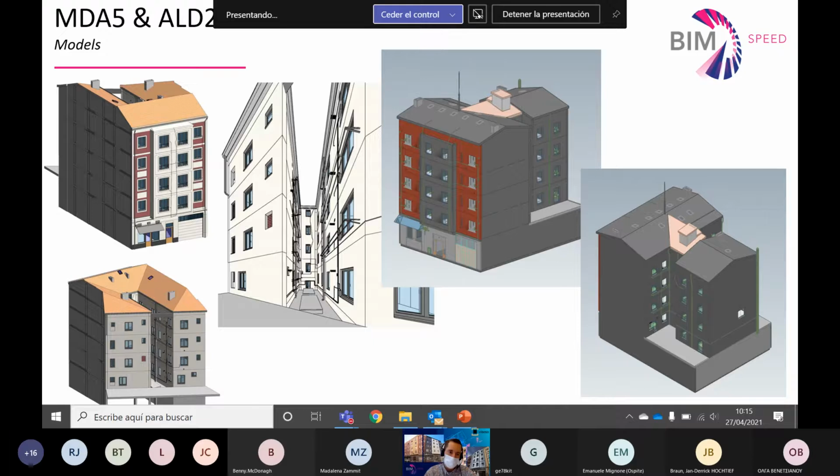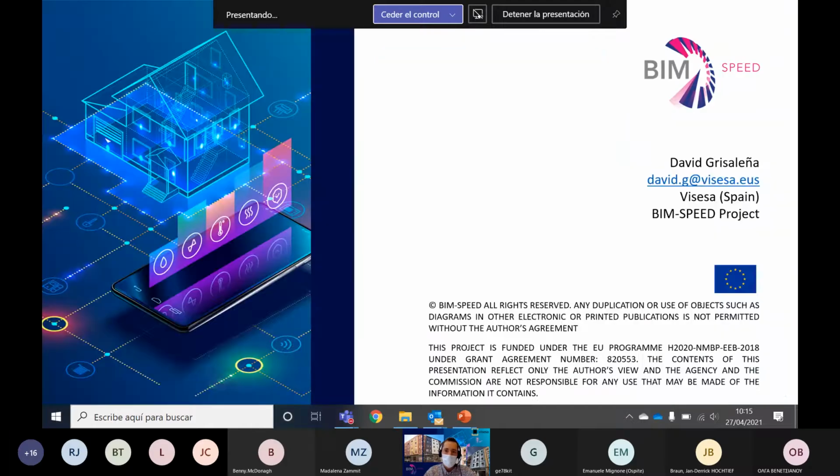We have the project model, we have the before retrofitting state model, and in the next months we will have the final model with the current state, or the as-built model. And well, this is more or less what I wanted to show you about the case study in Spain, where many of the tools have been tested.